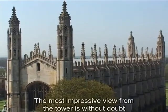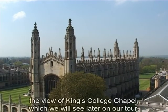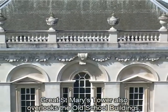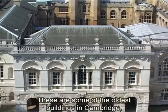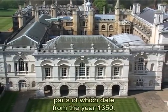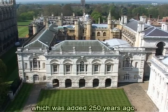The most impressive view from the tower is without doubt the view of King's College Chapel, which we will see later on our tour. Great St Mary's Tower also overlooks the old school buildings, which are the administrative centre of the university. These are some of the oldest buildings in Cambridge, parts of which date from the year 1350. The building's real age, however, is hidden by the smart white facade, which was added 250 years ago.